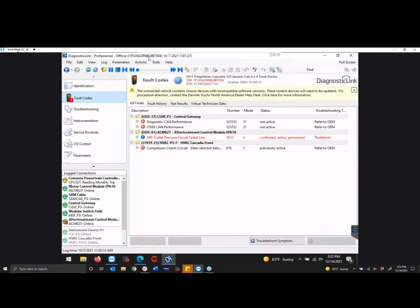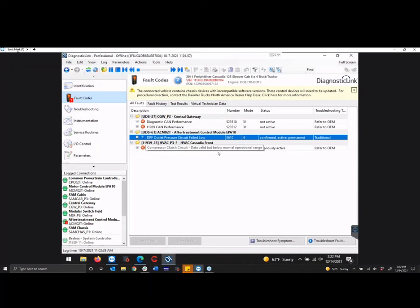All right, so here we go. I've got a different VIN number here. This is off a 2011 Freightliner, so this is a vehicle that we connected to on 10/7/2021. And then you can see here that we have all of our fault codes, and this is what's really neat: I'm not connected to this truck. This is from 10/7, completely different VIN number, but I can come in and see what fault codes are in there. And then I can go through just like I was actually connected to the vehicle.